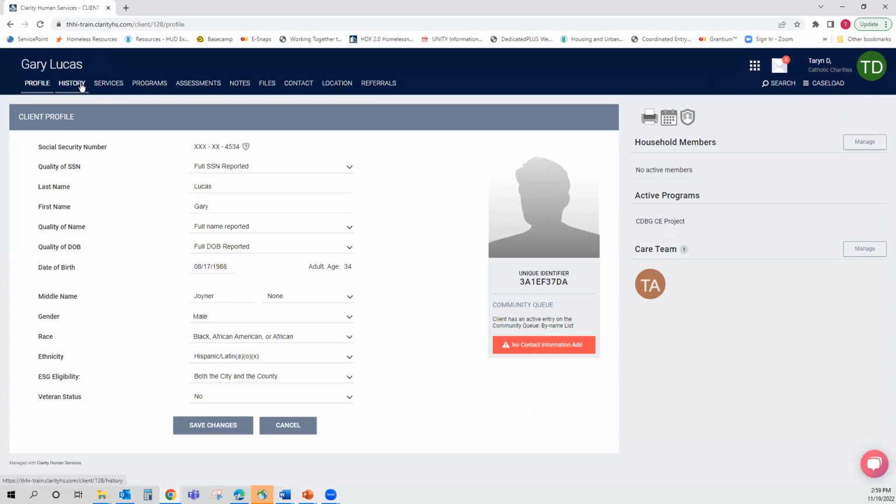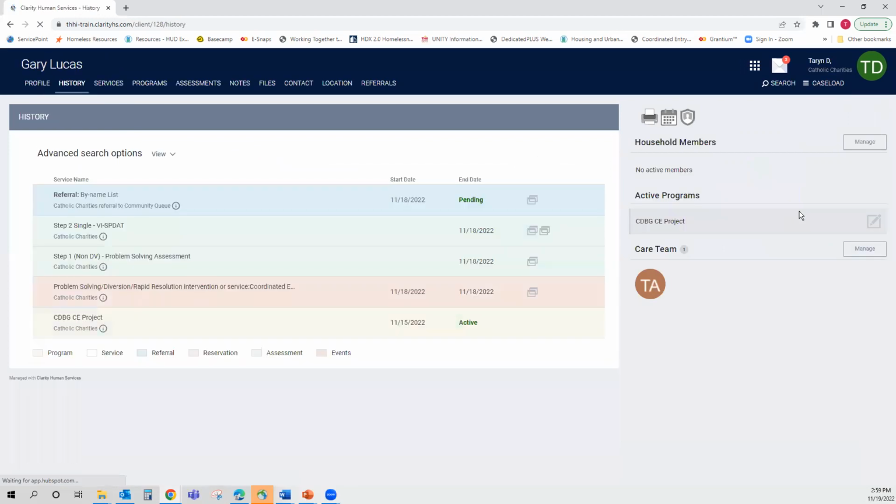In the history, we can see that he's still actively engaged with the CDBG CE project. In history, I will be going to the referral, this by name list referral, because remember, I now want to refer Gary to one of my rapid rehousing projects because I have an opportunity. So I'm going to go onto the pencil now.